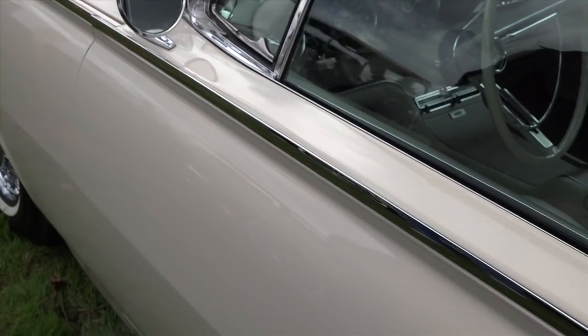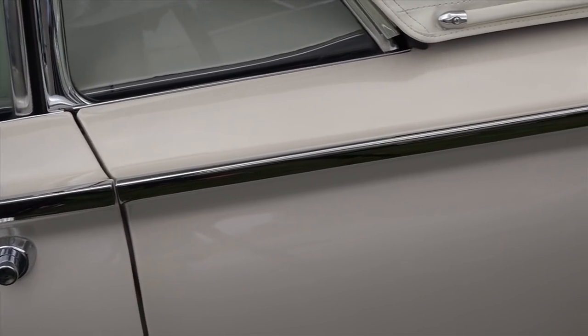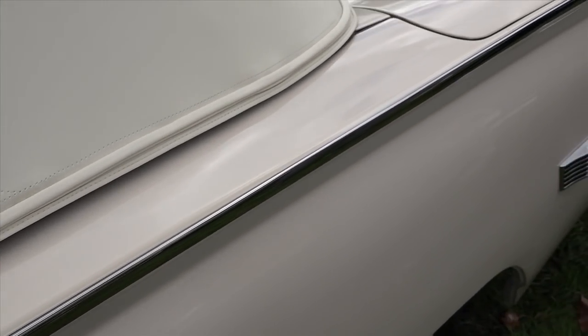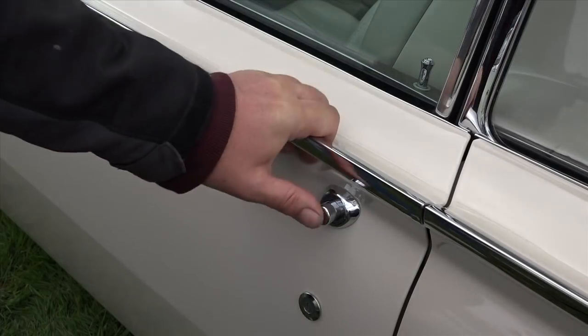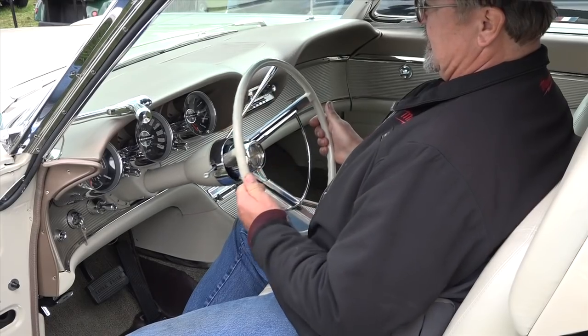If we run our eye up the side profile of this car, one thing about Thunderbird, I love that stainless bright work that starts in front, runs right up over the fender, through the door and out to the back fin. But not only does it do that, as it goes across the top of the driver's door, it also acts as part of the door handle. I think that is such a cool feature. Yeah, that's part of the styling, the integrated door handle into the door trim, yes.